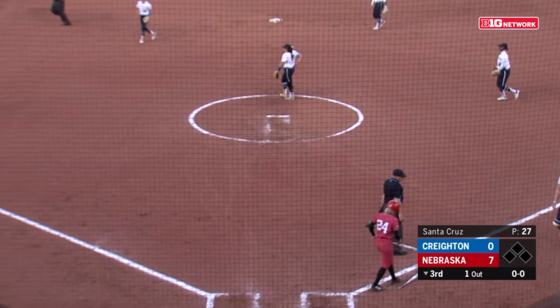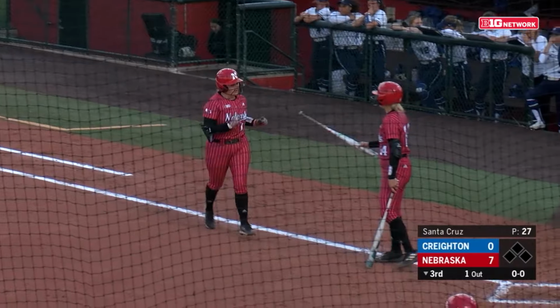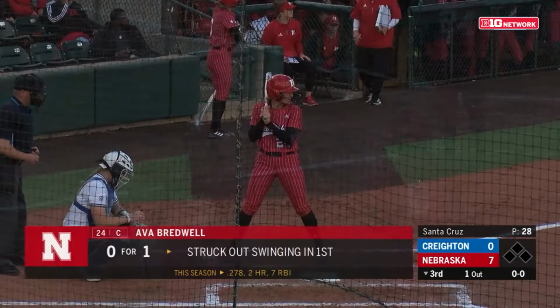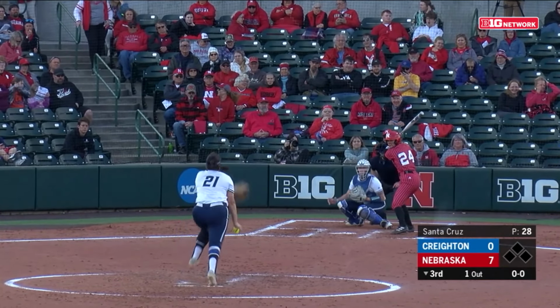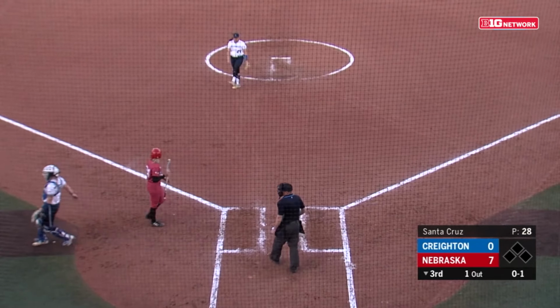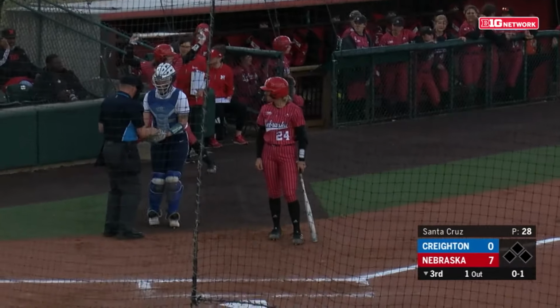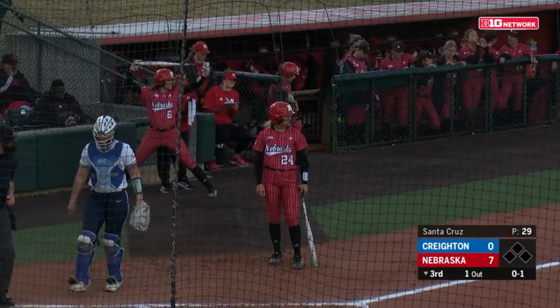And then immediately, you know, as you start the third, you get a home run. So just both sides, offense, in this case defense leading to offense. Maybe you can settle things down a little bit. Again, you're in a 7-0 hole, but anything positive is what you're looking for at this point. Breadwell there follows off her first pitch from Santa Cruz. In her first at-bat in the first inning, she struck out swinging.